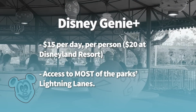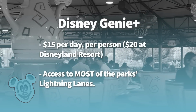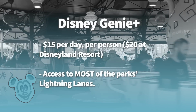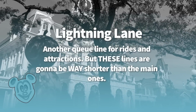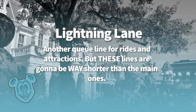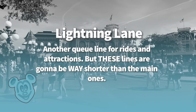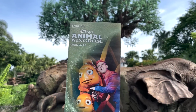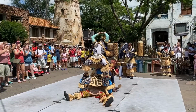Okay, Disney Genie Plus is the premium side of this planning tool. For $15 per day per person, or $20 if you're on the left coast, you'll have access to most of the park's Lightning Lanes. There's another term to learn, Lightning Lanes. They're just another queue line for rides and attractions, but these lines are shorter than the main ones, which is why they can be super useful for time management, especially if you're trying to hit a lot of rides in one day. They're basically the new version of the Fast Pass line. Again, we'll get more into this service soon, but these are just the intro basics.